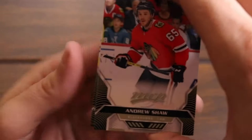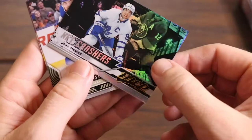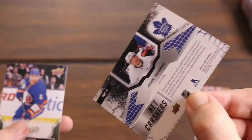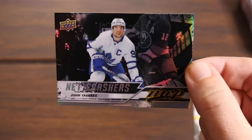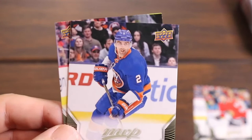There's Andrew Shaw. There is Jared Spurgeon, and here comes a parallel. Looks like a holo. It says Net Crashers on it, and no numbering or anything like that, but still kind of a neat holo card. Really neat holo card. Great photography on that. They did a good job with the holographics and putting that defender kind of in black and white. There's Nick Leddy. And here we have Matt Duchene, I believe is how that's said.